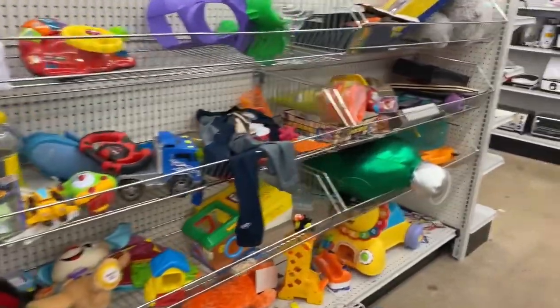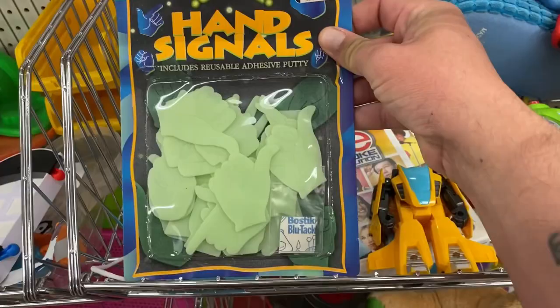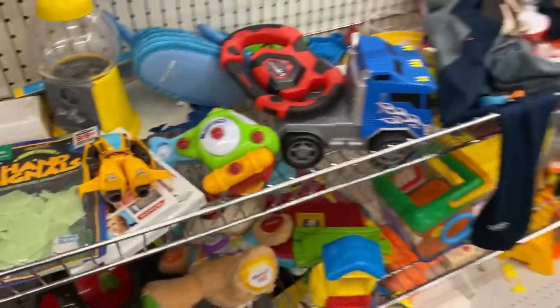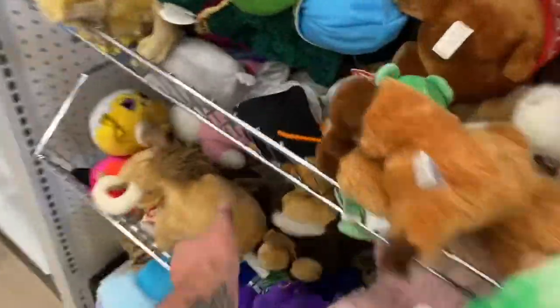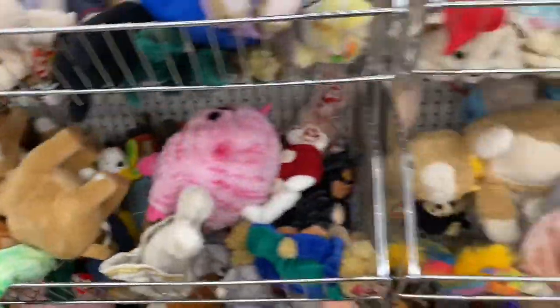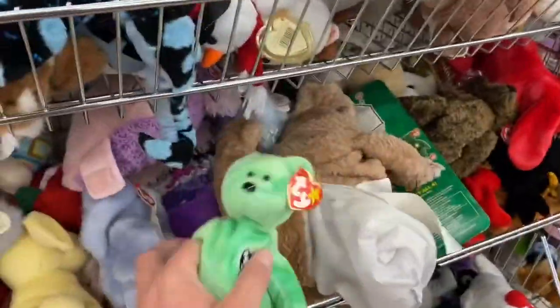Well, these shelves look terrible. They look really bare. Hand signals. All right, we got a cheapy Transformer. Nothing. Anything in plushy land? What's this? We got a woolly mammoth. Got some Beanie Babies here.